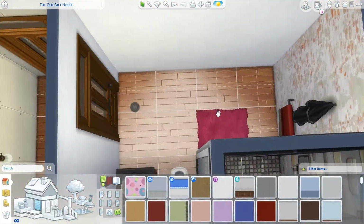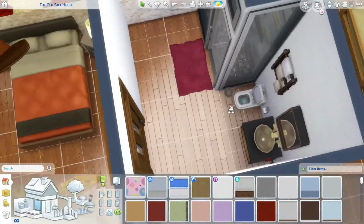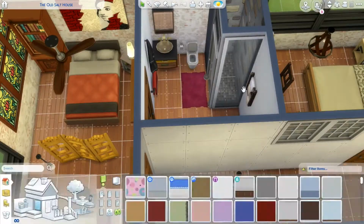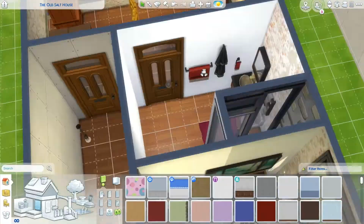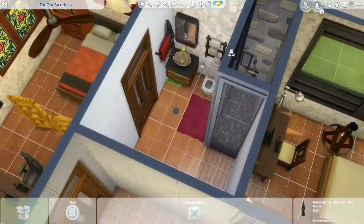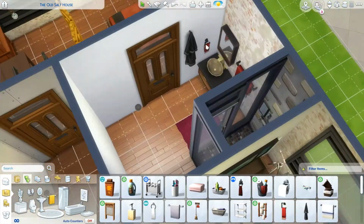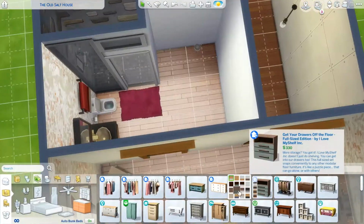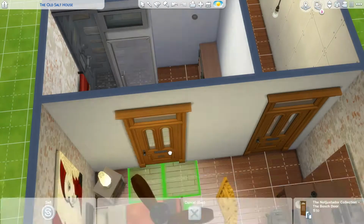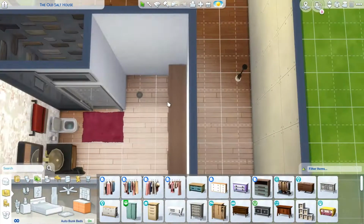In the bathroom I ended up making the shower a little bit smaller, because this build also had a really interesting setup for the master bathroom, and that was that the closet was included in the bathroom. So this was the perfect opportunity to use the new Dream Home Designer stuff.